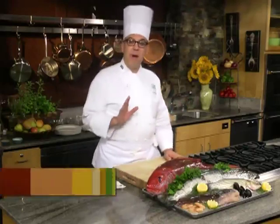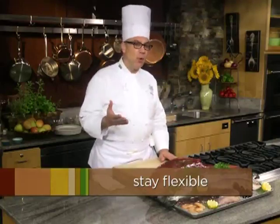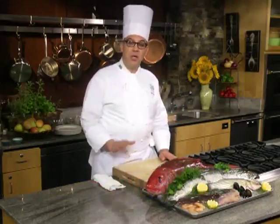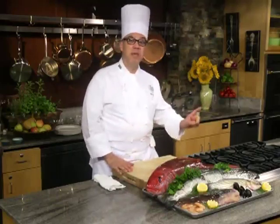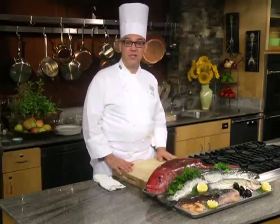The first rule of buying seafood is to stay flexible. When a fisherman goes out, what they bring back is really shaped by fate and a little bit of their skill. So, if you go out looking for swordfish and swordfish is not available, or there's just one piece left, there's a good chance that maybe it's still there for a good reason.